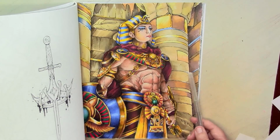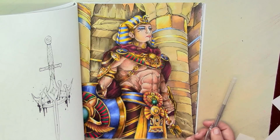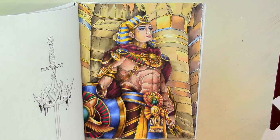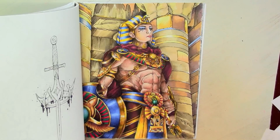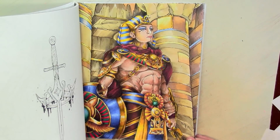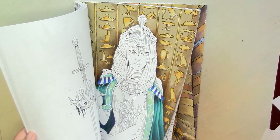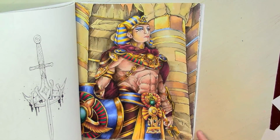The background, again, was nice practice for markers, so I tried to stay in a limited color palette, which is traditional for Egypt pictures. All those cobalt blue, intense green, bright orange red, deep wine brownish red. So I think that I managed to do it in a very authentic color palette, and it's definitely one of my best works during May. I also started another one with Enchantress, but I didn't have enough time, so I will finish it in June.